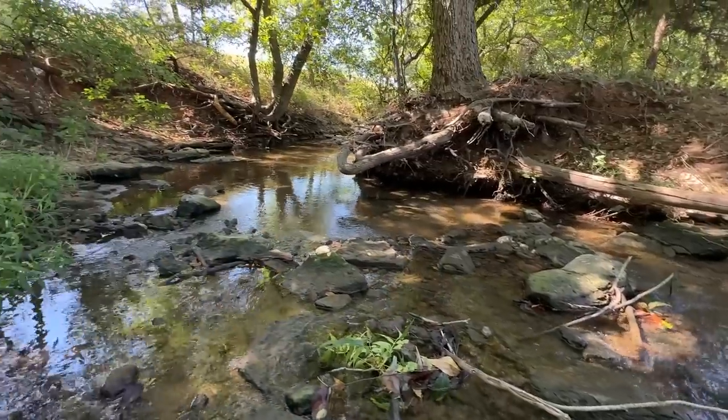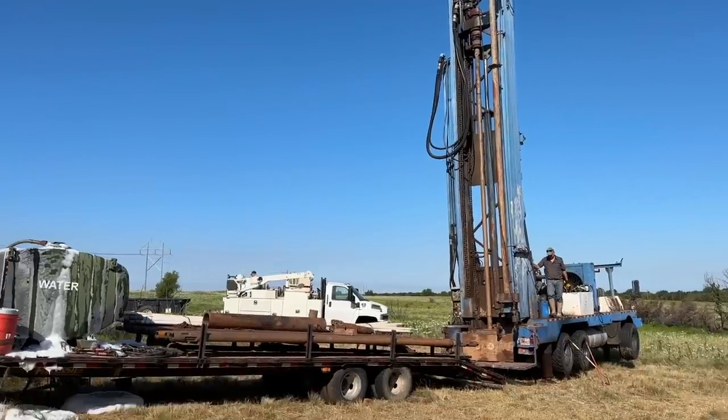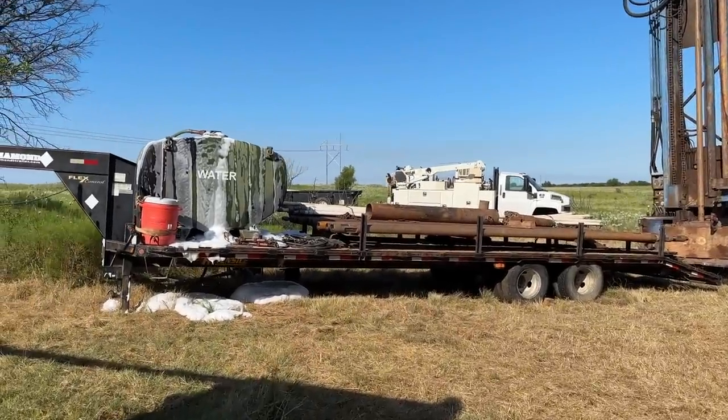They're gonna move the equipment over there tomorrow, and we're gonna come back tomorrow and they're gonna try to drill over there. Hopefully we hit. We'll see. They're gonna drill right off the creek, and maybe there is some water there. But the equipment's here, and they're still here, so we might as well try. Tomorrow we'll be back, and we will see if we can hit right here.